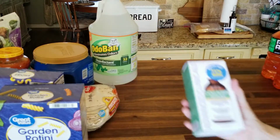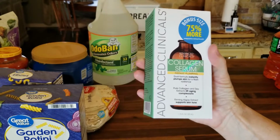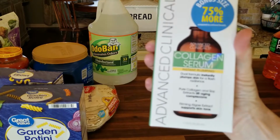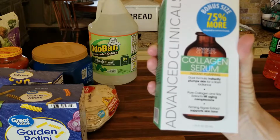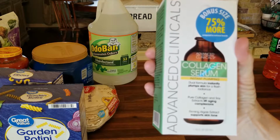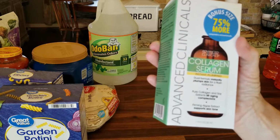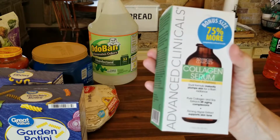Okay, moving on, I have this Advanced Clinicals. I first found this at Ross. I like to check out all of their beauty products because you can usually find the higher end products at a very discounted price. And I love this. I don't know any other way to put it. You can actually see instant results when you put this on. I put this on first, then I put on my primer and my foundation. So this goes under everything on a clean face.